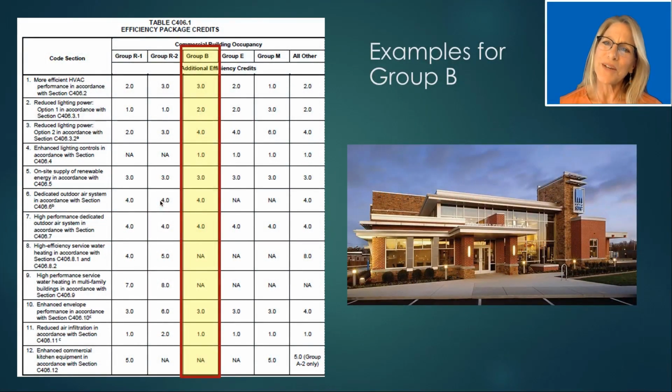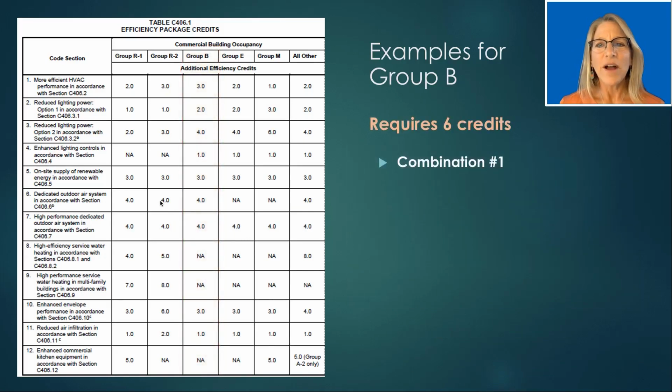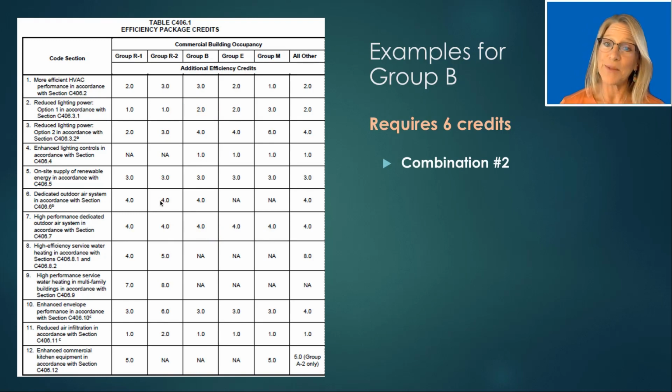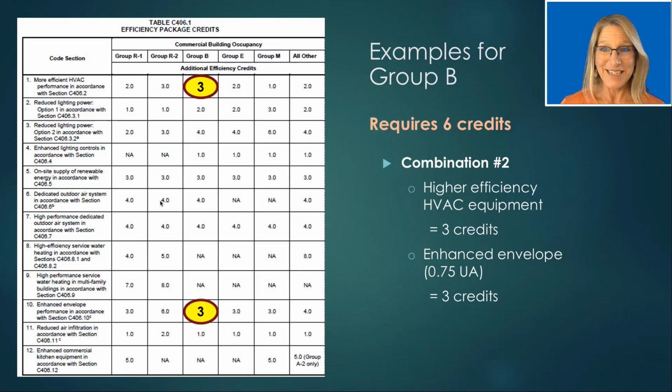So let's walk through a quick example of what this might look like for, say, a bank building. The project could demonstrate compliance with one of the reduced lighting power packages, which is worth 2 credits for a Group B building, and include a high-performance dedicated outside air system, which is worth 4 credits for a Group B building. Or the project could demonstrate compliance with the HVAC equipment efficiency package, which is worth 3 credits for Group B, and meet the requirements for enhanced envelope, which is worth 3 additional credits for Group B.